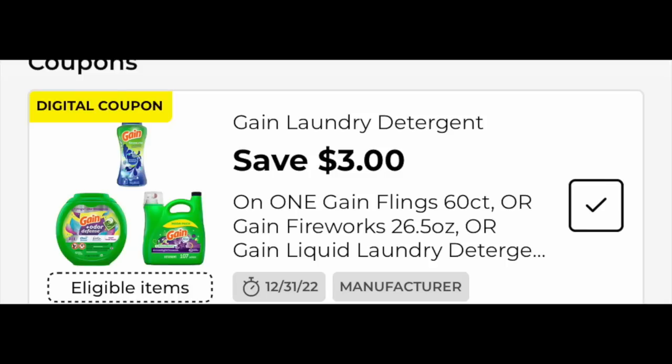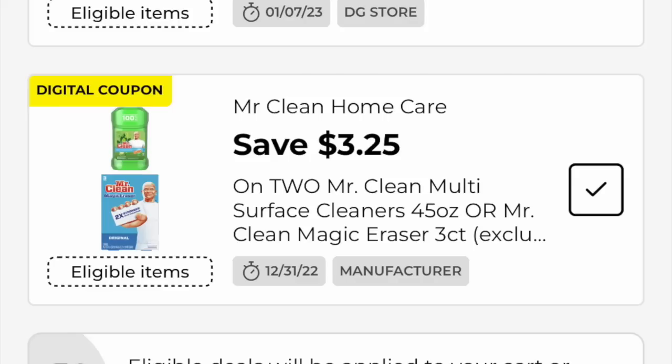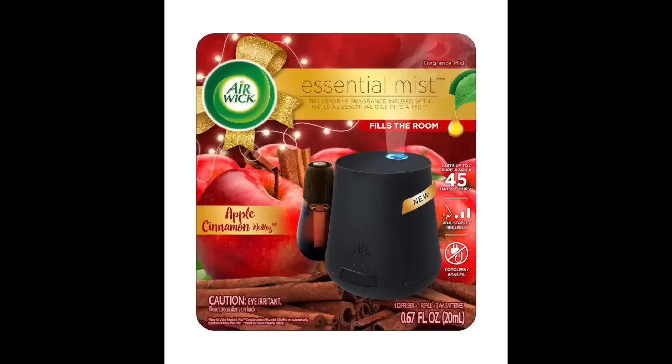We're going to load the following coupons that include the $3 off for the detergent and the $3.25 off for the two Gain scented Mr. Clean products. We're also going to look in the Christmas seasonal aisle for this Airwick kit. There's the pumpkin flavored one and then this apple one, and they are on clearance for $8.63.